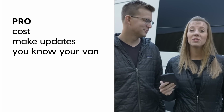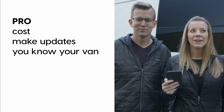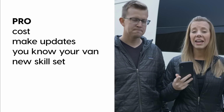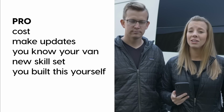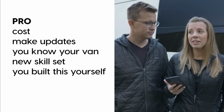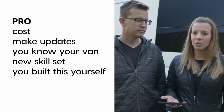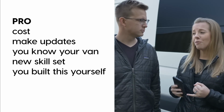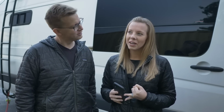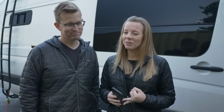The last 2 points of self-converting a van maybe sound a little cheesier, but they're really true. You gain a whole new skill set, and you have the pride that you built this thing yourself. Yeah. And that might sound small, but it really is. I think always adding skills is really valuable. And so we know how to confidently use power tools. I can walk in Home Depot, and trust me, I don't look like I know what I'm doing at Home Depot, but I really do. And that's really empowering, actually.